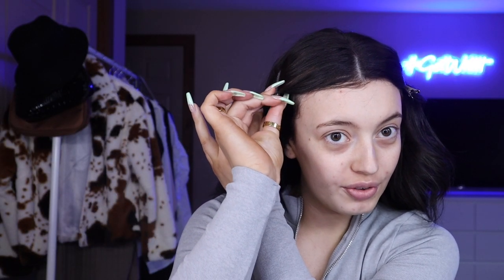Actually, I should probably clip my hair back. I always make this mistake. I need to get the ones that have those things on it, you know, so they don't leave my hair all creased, because that's probably going to have creases in it after I'm done, but it's fine. This makeup is not going to take me that long at all. Speaking of that, I'm going to time myself right now so we can get an exact time. Start. Cool.